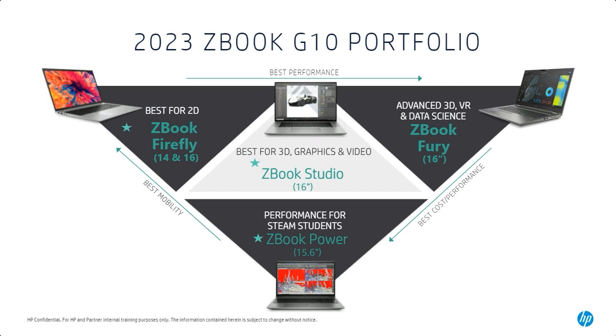I always look at it. I love this slide just for the fact that you can see we start out with our entry Firefly type product. That's an entry mobile workstation. You move over to the right, you'll see our ZBook Fury in that top corner. And that's really the highest end, most expandable, a lot of power in that type of product. And then you look down and you're saying, well, I need power, but I also need something at a good price point. That's where our ZBook Power would probably fit in for those types of customers.